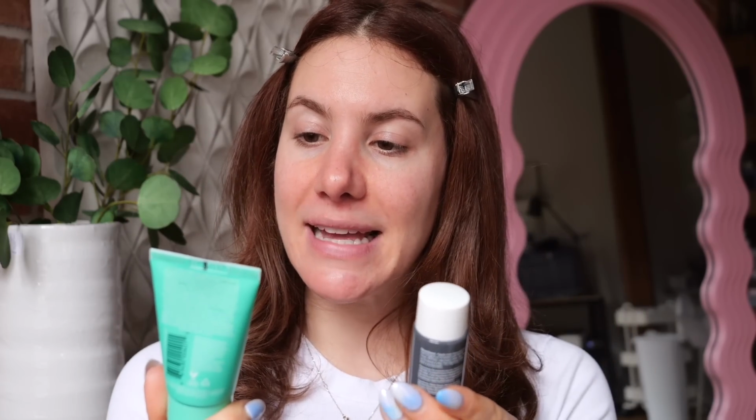So now let's talk skincare products. I picked up the Skin Fix Azelaic Acid BHA AHA Cleanser and the Paula's Choice 2% BHA Liquid Exfoliant. So I've been using these a ton ever since I got them. The Skin Fix cleanser, I haven't really noticed that big of a difference using it.